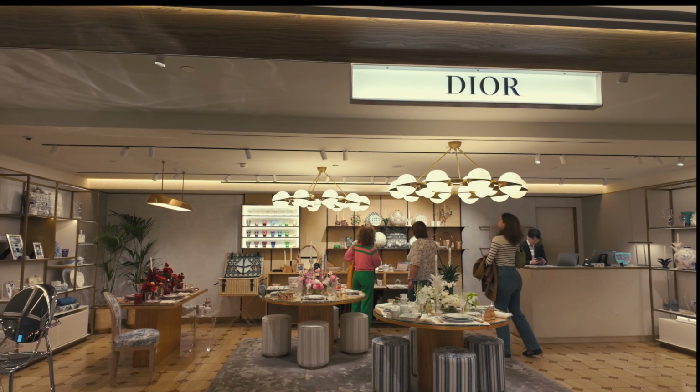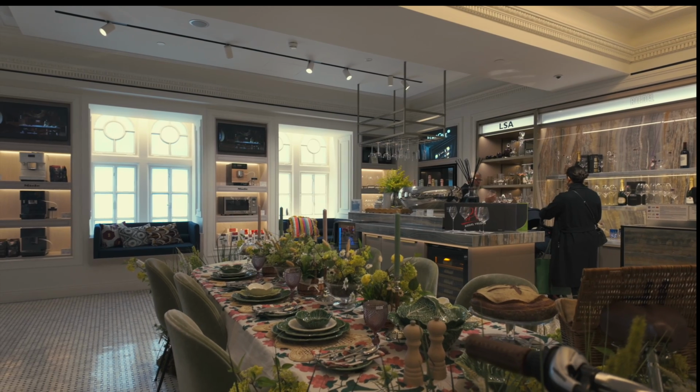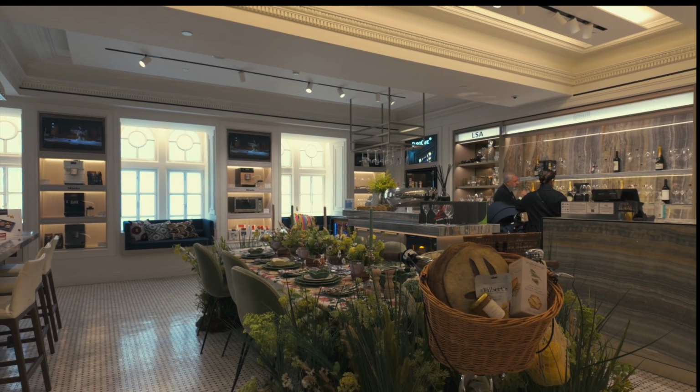Dior homeware, absolutely stunning. Whoever put this table scape together did a fabulous job. Not something that I would do, like my style. Well, this is absolutely stunning. Stunning.